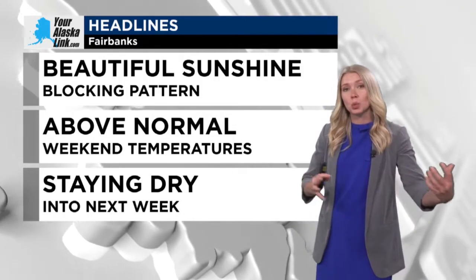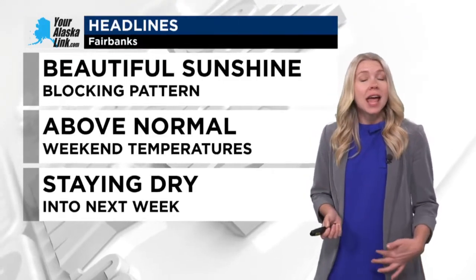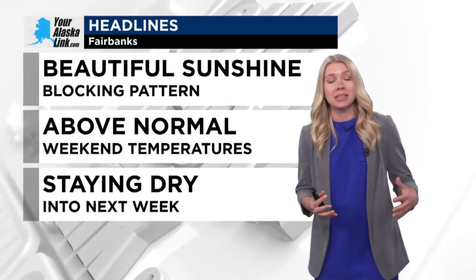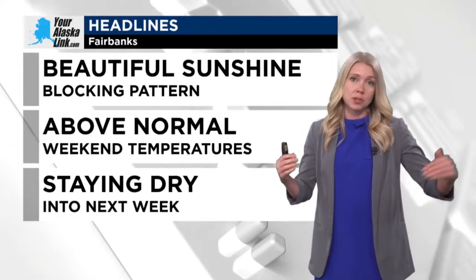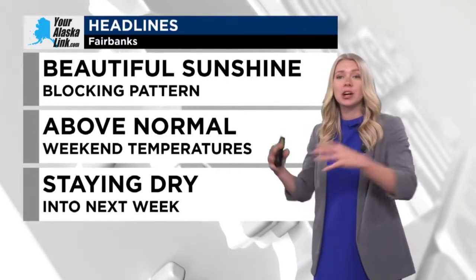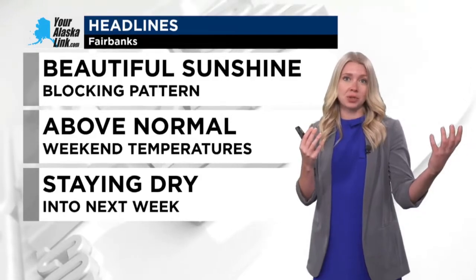We actually have some strengthening of the high pressure system that is off to our east, as there is this big blocking pattern in place, and it's called, maybe you may have heard it, a mega block, and it means that this weather pattern is really staying stuck due to some low pressure systems to our south that's keeping this high pressure system in place.